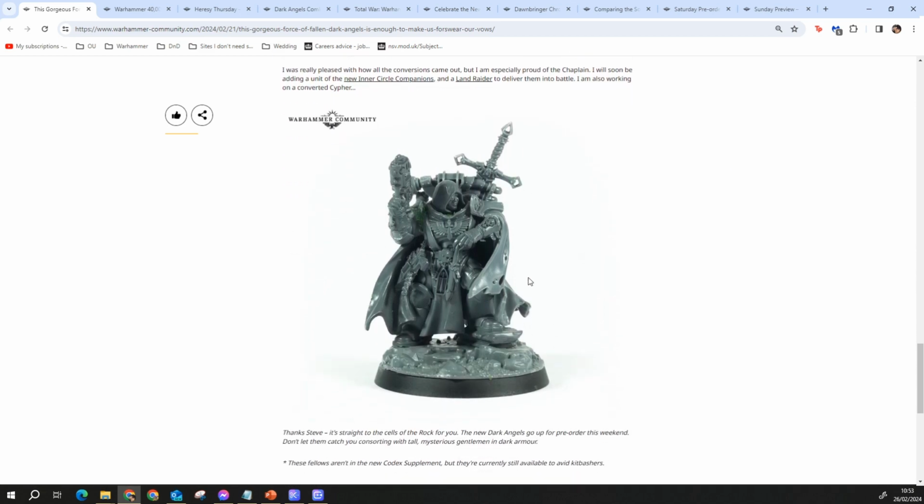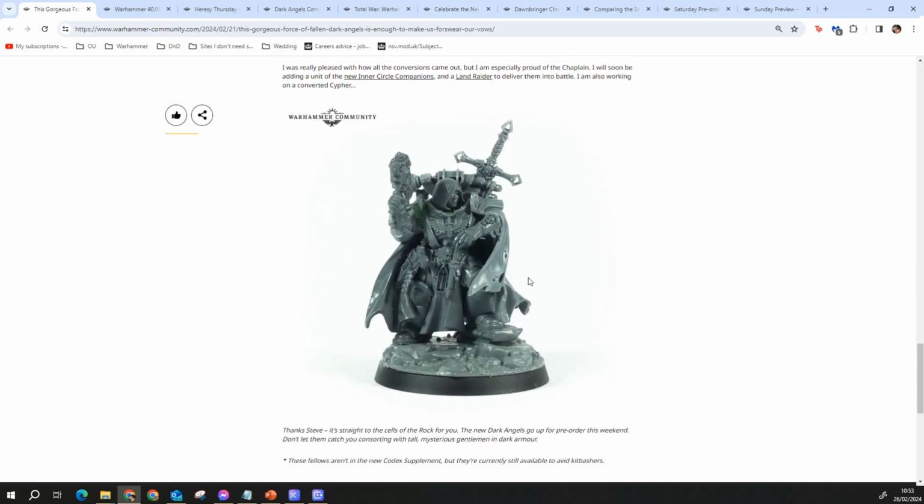Cool conversion here. This looks like a really nice Cypher conversion. Is it a Cypher? Yeah, converted to Cypher. It looks cool, and I'm a huge fan of the Cypher model, both old and new. It's nice to have a good conversion. I like the sword in the back.